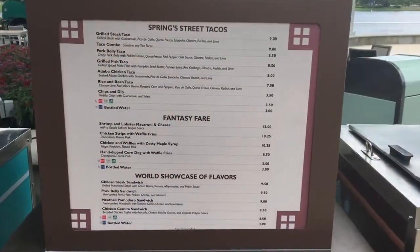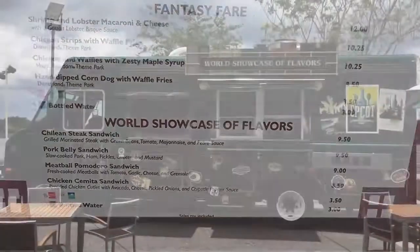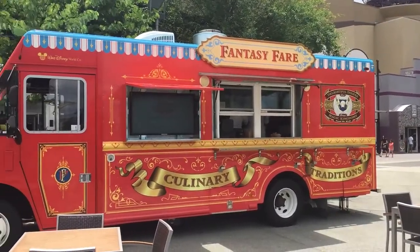Okay, well, there's three food trucks. There is the Spring Street Tacos, the Fantasy Fair, and the World Showcase of Flavors. I've eyed something at the taco truck I want. We're gonna go give this a try and see what happens. It looks expensive, but I don't know. So we'll see. Okay, so there are three food trucks over here. Like I said, there's World Showcase of Flavors, which looks like it's all supposed to be kind of like Epcot, the idea of Epcot, different foods, different areas. There's Spring Street Tacos, and then there is Fantasy Fair.